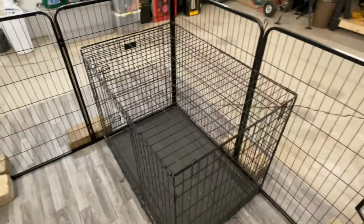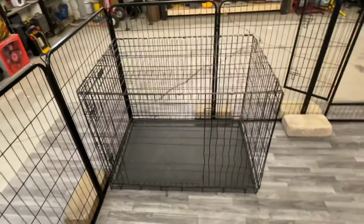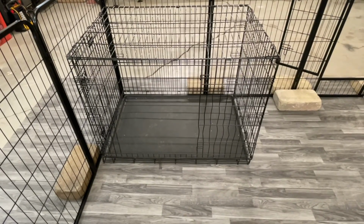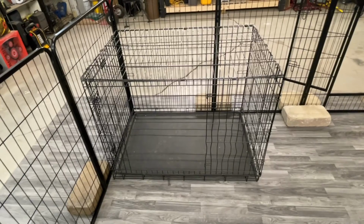Now we crate train our puppies. This is how we get them used to going in crates for people. We put bedding down in there, just a blanket with the mother smell on it to get them started. And we also do the same thing in the house.